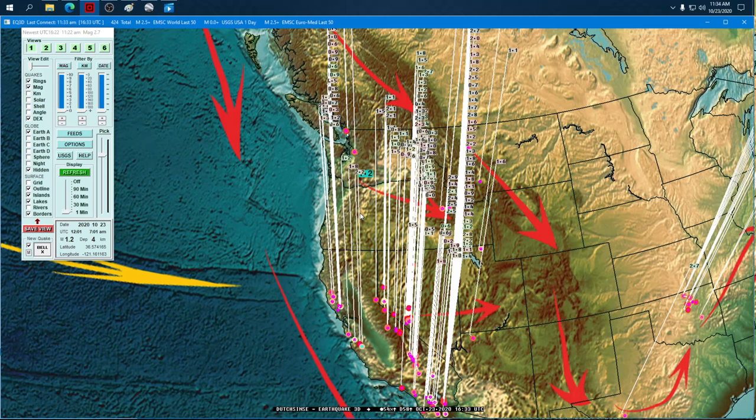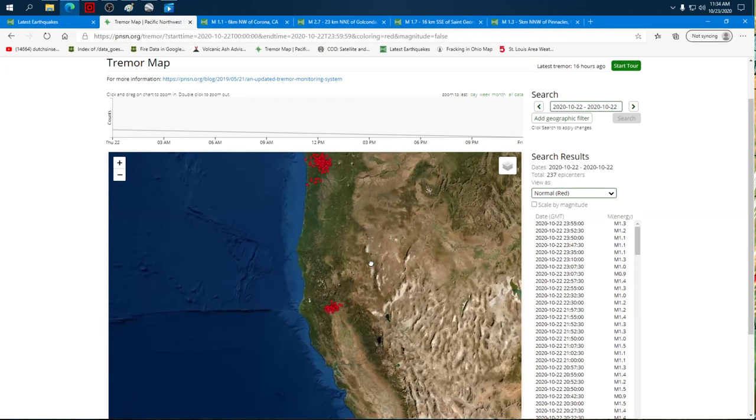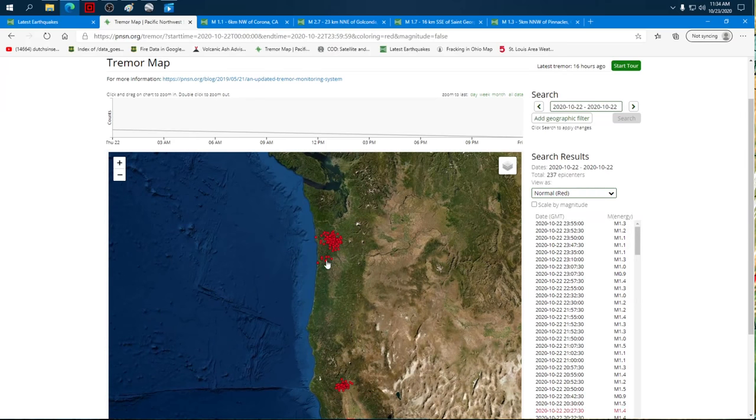But guess what else carried on? The slow slip. The slow slip. Let's go back to the tremors. The little red dots. As of yesterday, California and southwest Washington going into Oregon.